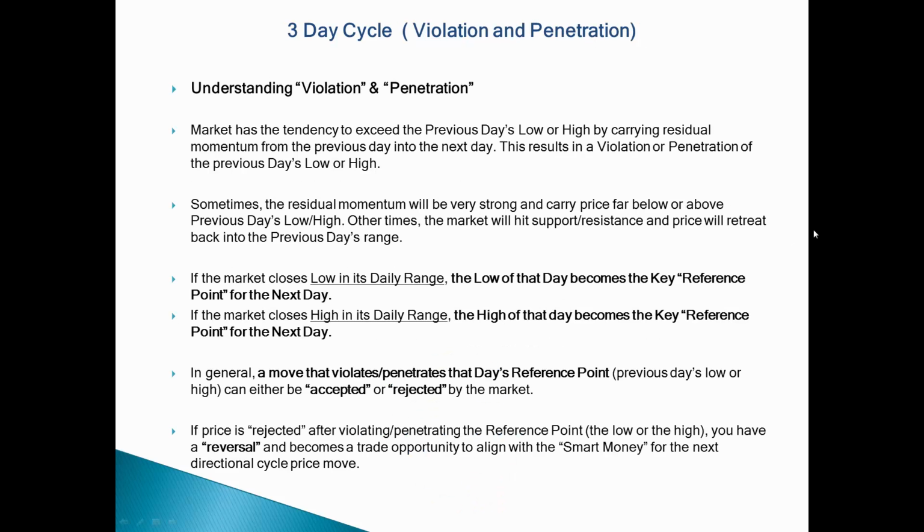All right. So let's go a little bit further in understanding the violation of penetration. Again, the market has a tendency to exceed prior day's highs and lows. We've seen that on a regular basis, and any residual momentum that results into the next day is called a violation or a penetration. That residual momentum can sometimes be very strong, and sometimes it can just stop and reverse, but it's really at those prior highs and lows, when they do fail, that it offers some very good trade opportunities.